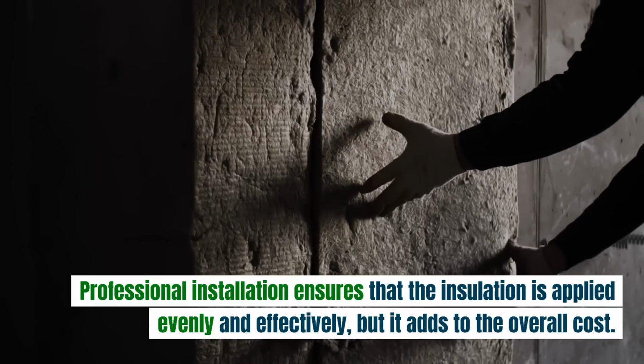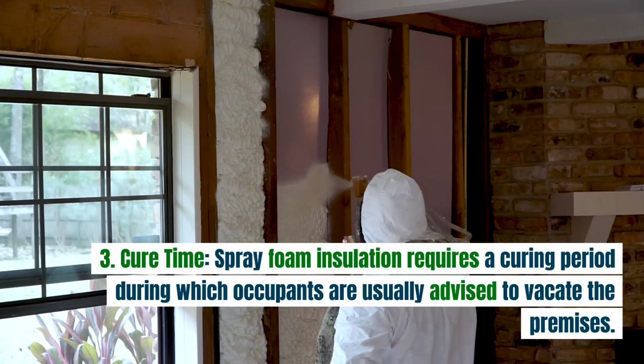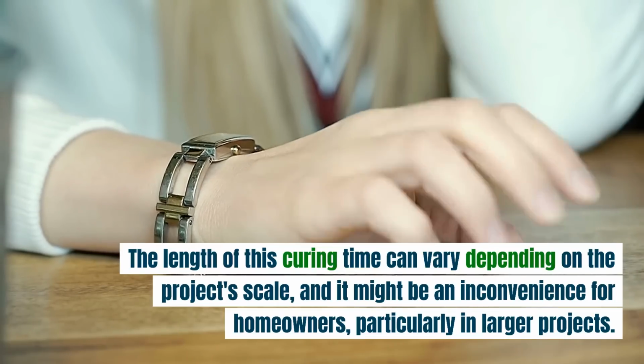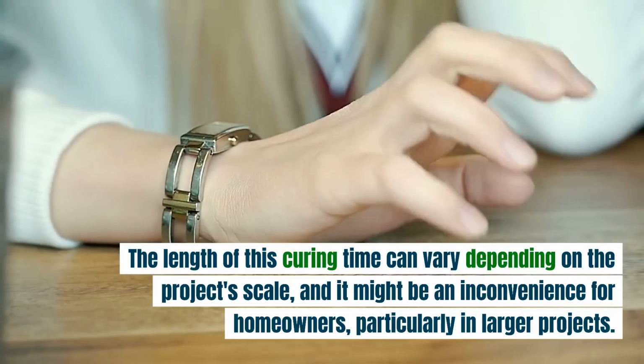3. Cure time. Spray foam insulation requires a curing period during which occupants are usually advised to vacate the premises. The length of this curing time can vary depending on the project's scale, and it might be an inconvenience for homeowners, particularly in larger projects.